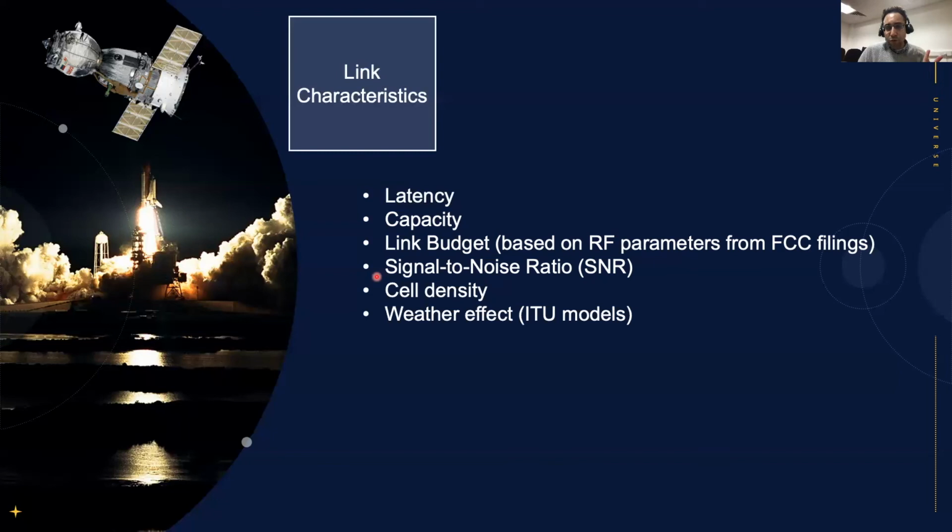Currently we have two modules for the weather effect. We have the default one, which relies on the ITU models for the weather effect, and then we have the other module, which we implemented based on the real-world weather data that we collected. It is a module that uses real-world weather measurement data alongside the performance measurement in order to get better clarity on the effect of the weather on the performance. So you can either use the ITU models that we have already in the code, or the newly implemented weather effect that relies on the actual real data, not on the mathematical models.